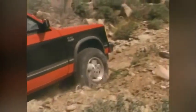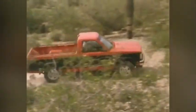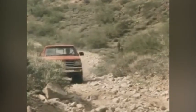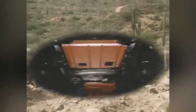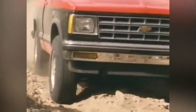For situations demanding added power, use 4-low to more than double the gearing reduction and available power to the wheels. With running gear tucked well up into the chassis, 15-inch wheels and available off-road tires, S10 offers impressive ground clearance. A standard stone shield plate for the fuel tank and optional shield plates for the transfer case and front differential carrier provide added protection in rugged off-roading conditions.